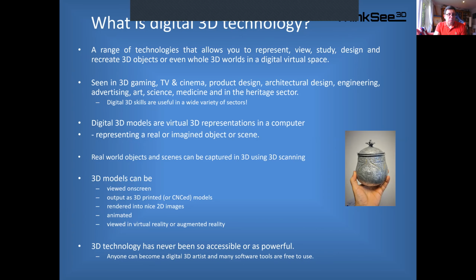So first question is, what is this 3D technology you're talking about? Well, it's a range of different technologies, but they're all about representing this remarkable 3D world we find ourselves living in inside a computer. By representing the 3D world inside a computer, it allows us to view it, to study it, to design, to create stuff around the digitized 3D things. And we're all familiar with this stuff because anyone that plays a 3D video game, if you're younger, is quite familiar with this. You're playing things like Fortnite, you're playing in a digital 3D world.